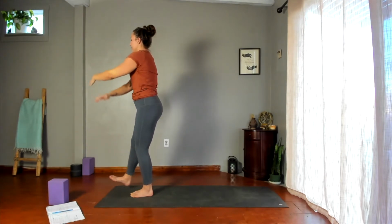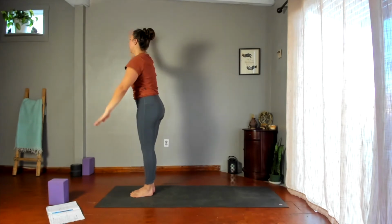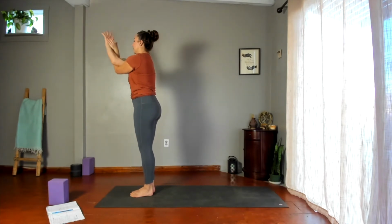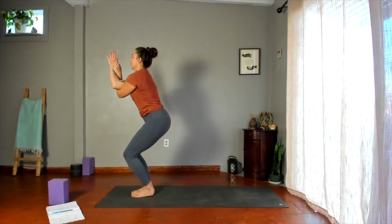Unbind. Take your arms by your side. Then take your arms back out. Take your left arm under your right arm. Hold shoulders, join backs of hands or palms. Pull your elbows forward and down. Lift up through your sternum. Bend your knees. Sit way back into your heels.